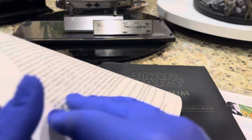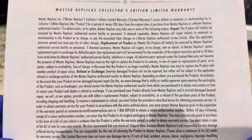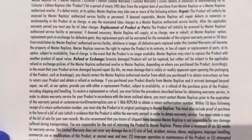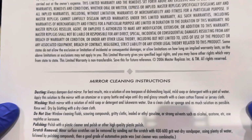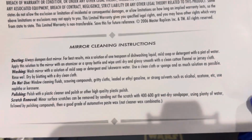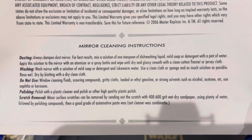And this is what I'm talking about. On the one side, of course, is the limited warranty, which, what's there to say? There's a ton of paper, it's like the definition of fine print, right? But then at the end of that, they actually sort of start getting into instructions on how to clean the mirror, which is kind of crazy.